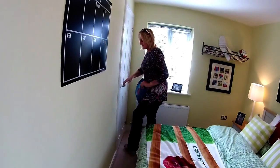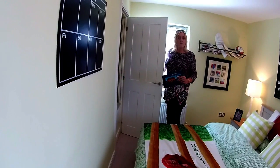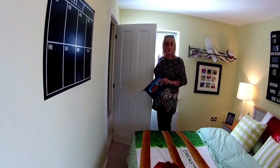I'm just going to have a look what this door is here. I have to be honest with you, I don't like cricket. Oh no. Big cupboard here, above the stairs.